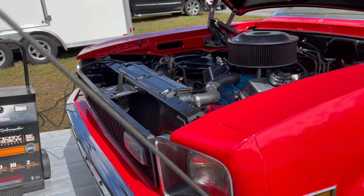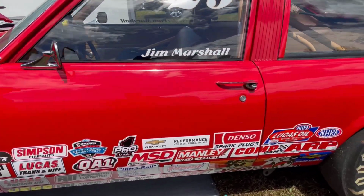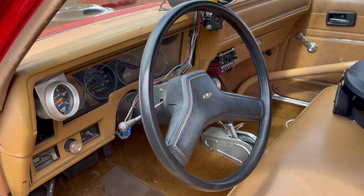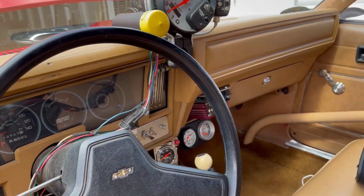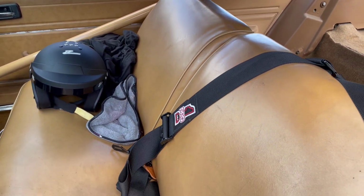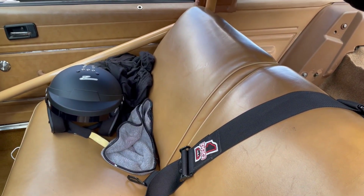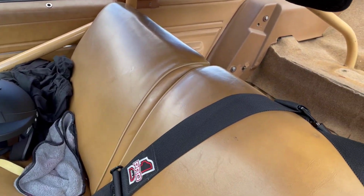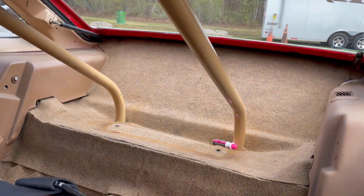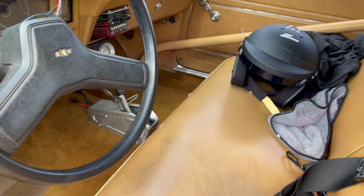All right. Now let's take a peek inside the car, if you don't mind, Jim. Not a problem. Now here's what I love about Stock Eliminator. You must run factory dash, knobs, things like that. And up until a few years ago, you had to run the factory seats. You are allowed to change out the factory seats now and put a racing seat in. You must run 2 seats though. Jim chooses to run the factory bench seat, which I think is really cool. And as far as back seats, you are allowed to remove the back seat if you put a roll bar in. Factory carpeting must remain, so carpeting is in.